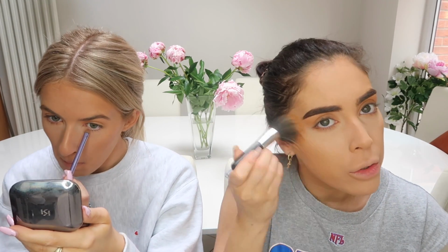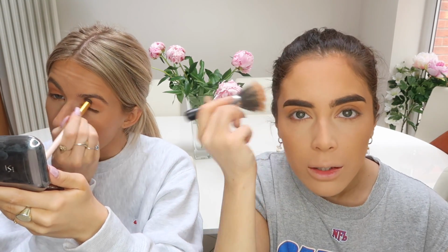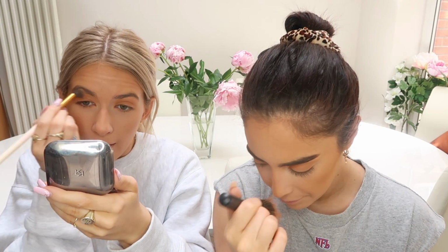This is my favourite bronzer brush. It's literally the most random, I don't even know where it's from. But with my bronzer, I'm just going to do the cheeks, all over the forehead, right at the back of the hairline. This is a beautiful colour. I wonder what 01 and 03 are like in this bronzer. I wonder what the difference is. I know. Are they darker?